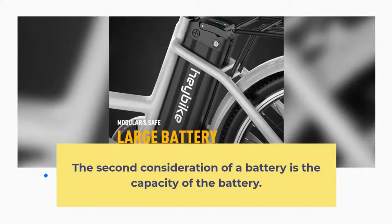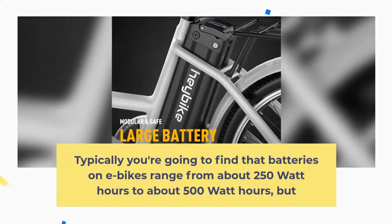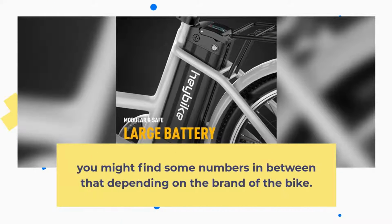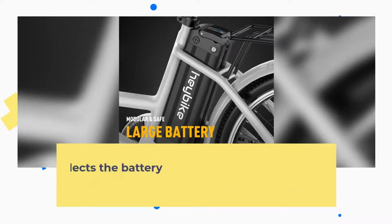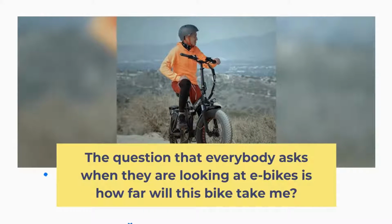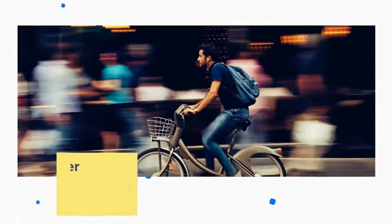The second consideration of a battery is the capacity of the battery. Typically you're going to find that batteries on e-bikes range from about 250 watt-hours to about 500 watt-hours, but you might find some numbers in between depending on the brand of the bike. The wattage rating just reflects the battery capacity. The question that everybody asks when they are looking at e-bikes is, how far will this bike take me?